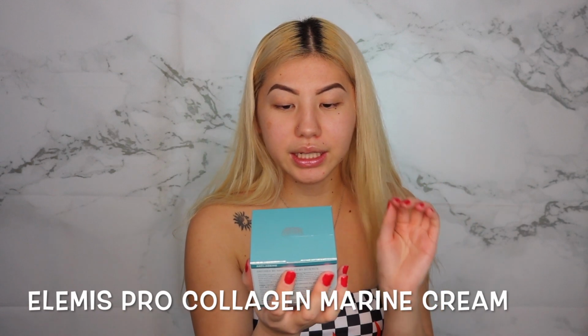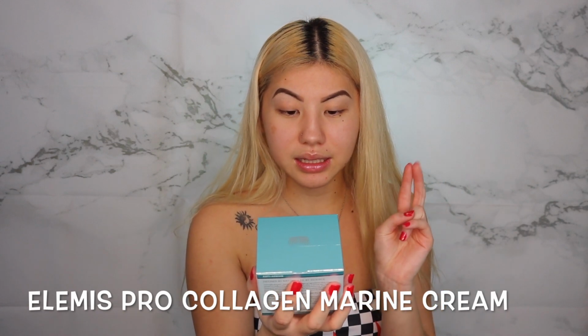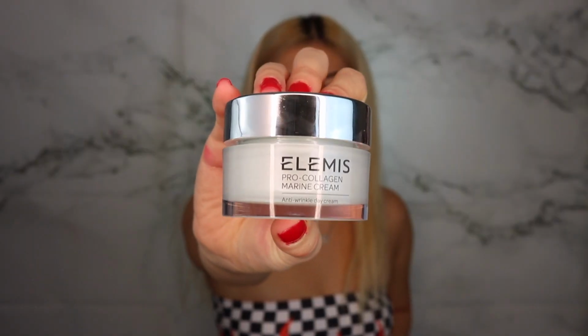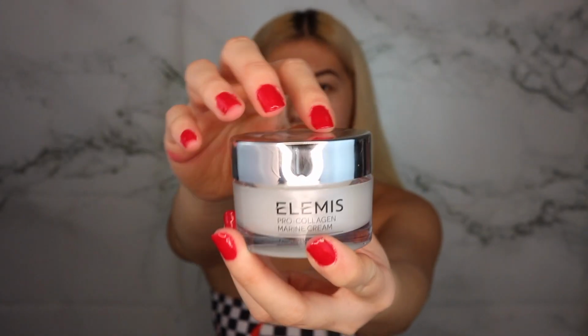So this one is an anti-aging Elemis Pearl Collagen Marine Cream. It's an anti-wrinkle day cream. So this is how it looks. Super adorable, super cute. Doesn't pop, but yeah.